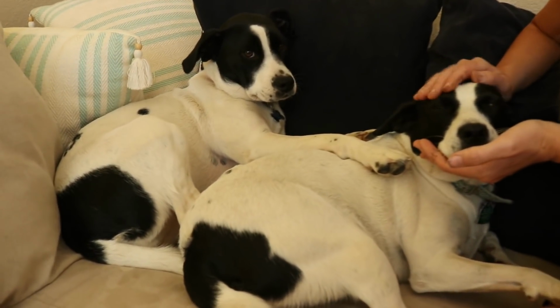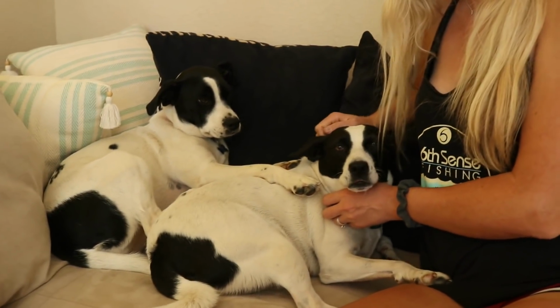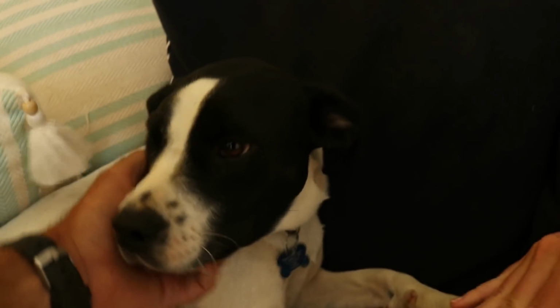And while they do look alike, they're actually not related. Yeah, not at all. We love our little black and white puppies. They look like little penguins or pandas. They look like pandas, I guess. They do look like pandas. Junie, you're so cute. You're so good.